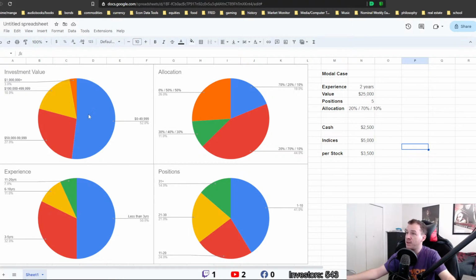But nonetheless, you see 52% of the viewers that answered the poll said that their portfolio value was between $0 and $50,000. So relatively small portfolios in general. I definitely expected the vast majority of people to have a smaller amount of money, but to be honest, I expected a little bit of a larger spread into the larger portfolios.